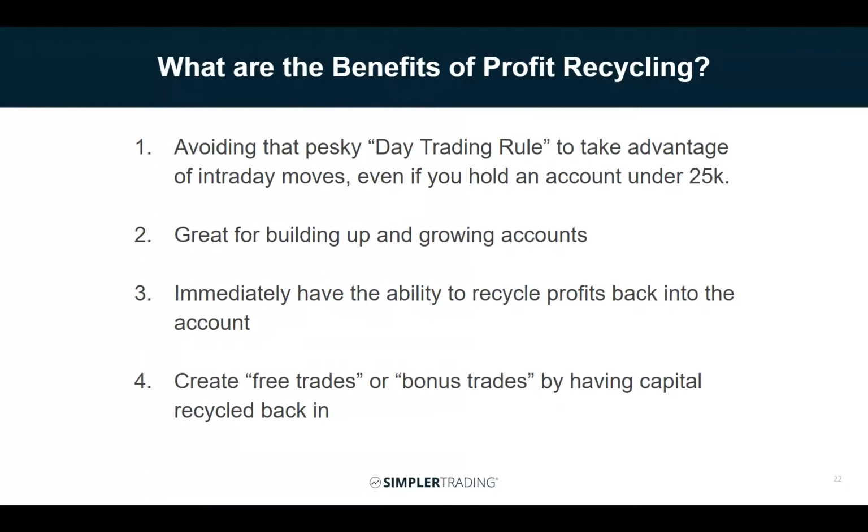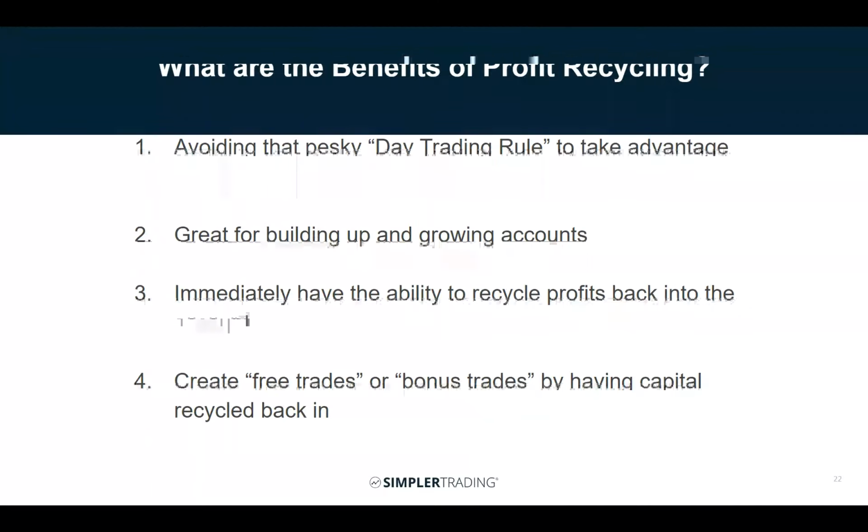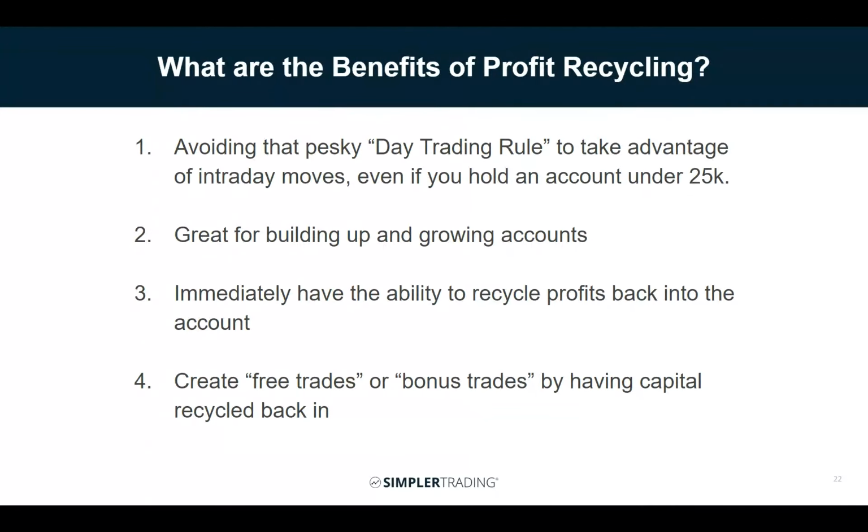So the benefits, right? Avoiding that pesky day trading rule to take advantage of intraday moves, even if you hold an account under 25K. It's great for building up and growing accounts. You immediately have the ability to recycle profits back into your account, and it creates free trades or bonus trades by having that capital recycled back in.